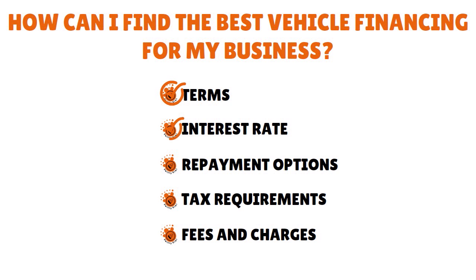The interest rate. What interest rate would you be charged under your vehicle finance arrangement? The higher the rate, the more you'll have to pay in interest charges. Makes sense. And will the rate be fixed or variable, offering either the security of knowing what your repayments will be or the chance to take advantage of possible falling rates? Repayment options. Look for a vehicle finance option that allows you to tailor repayments to suit your budget. Some offer fixed monthly payments, which provide security if you really think about it, while others may allow you to choose a more flexible repayment schedule.